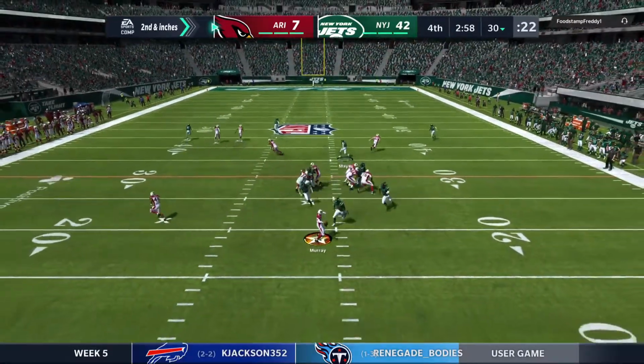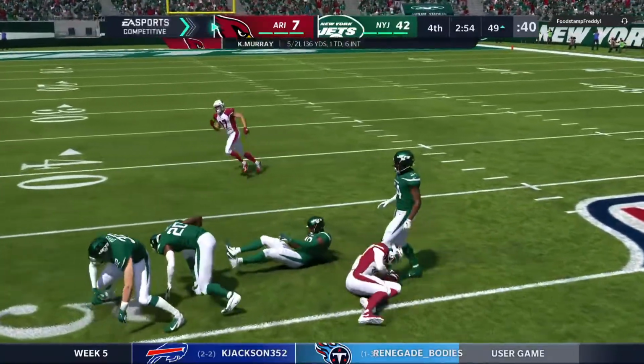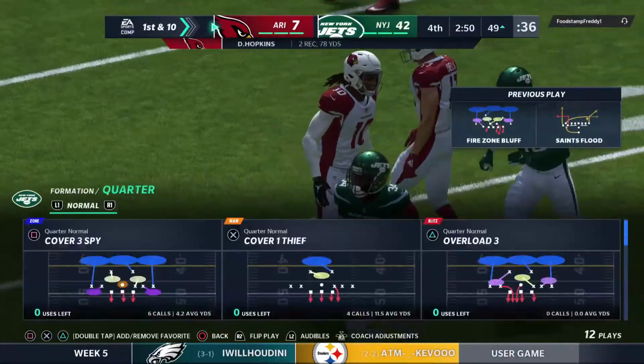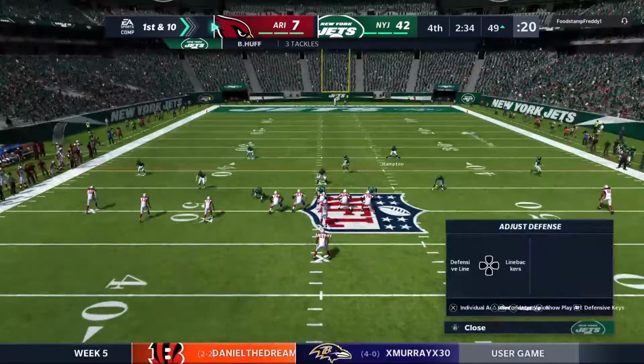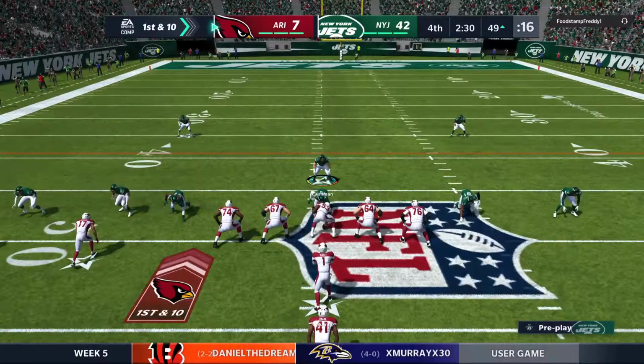To throw again on 2nd down. Murray. Caught left side, Hopkins. And he'll be taken down, but not before they work it across midfield. A gain there of 21 yards. So in Jet territory now. Here's 1st and 10 at the 49-yard line.